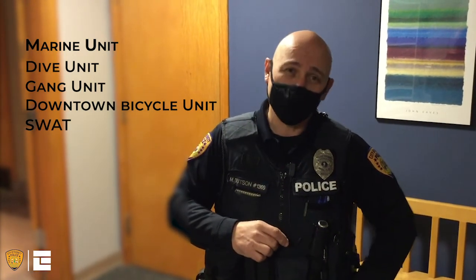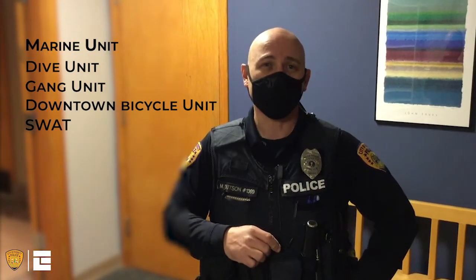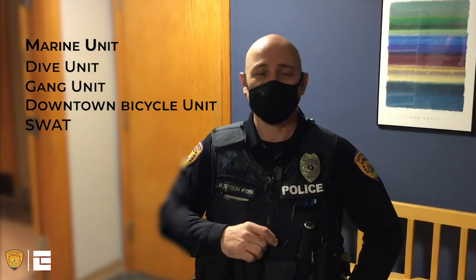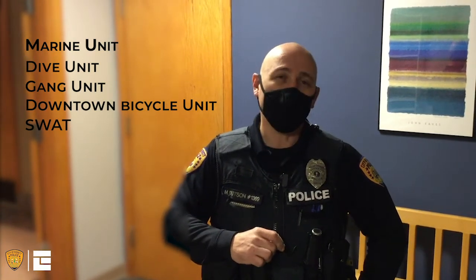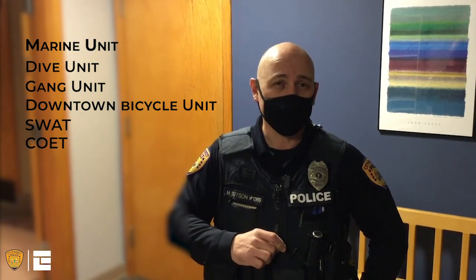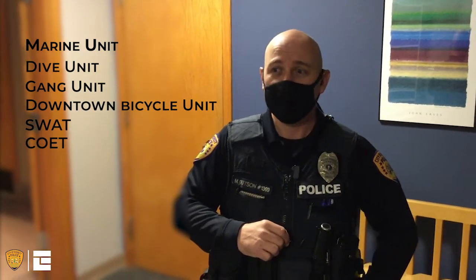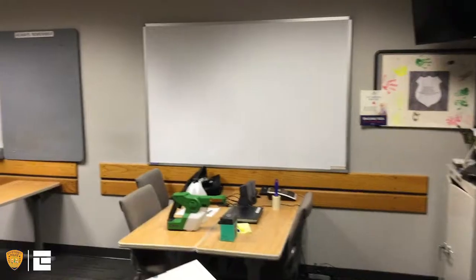the SWAT team, as most of you probably have heard, right? You heard that term all the time, where they go to special situations that are maybe more involved or high risk, and assist patrol and other units with that. We have the COET team, Community Outreach and Enforcement Team, where officers are teamed up with social workers to help different people with housing, possibly drug addiction. I know there's other units I might be forgetting, and those might come up later, but we'll move on.